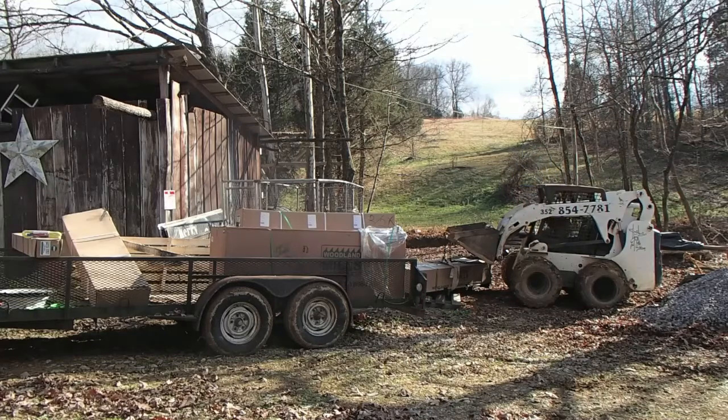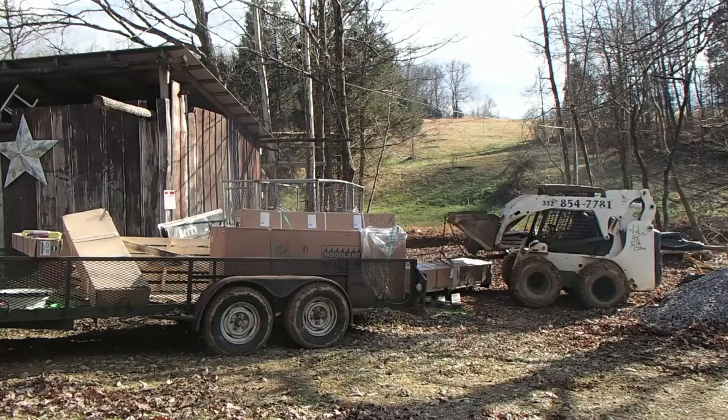Unloading the sawmill from the delivery truck was the easy job. Now Philip needs to unload the sawmill from the trailer before he can head back to Florida.